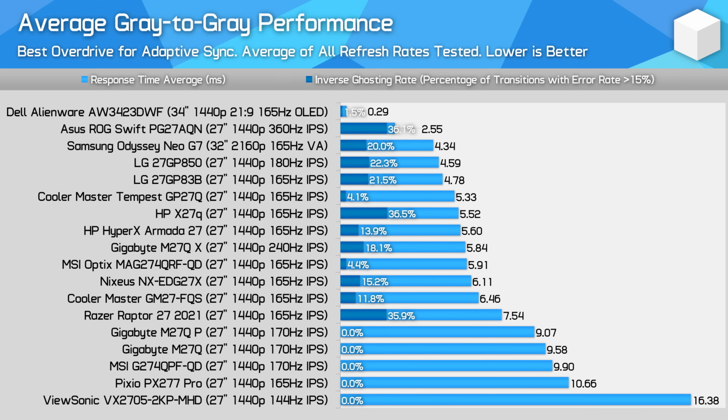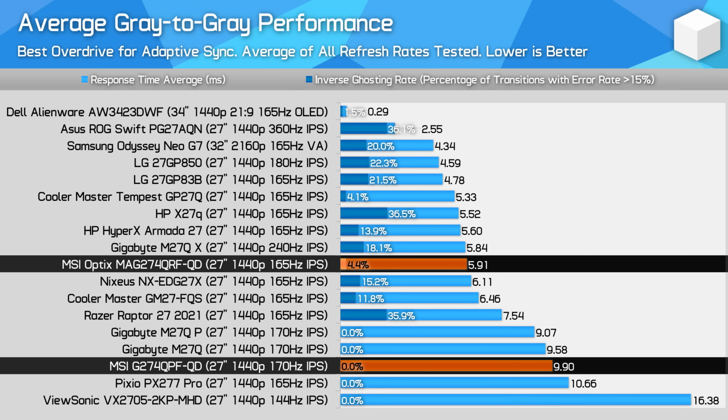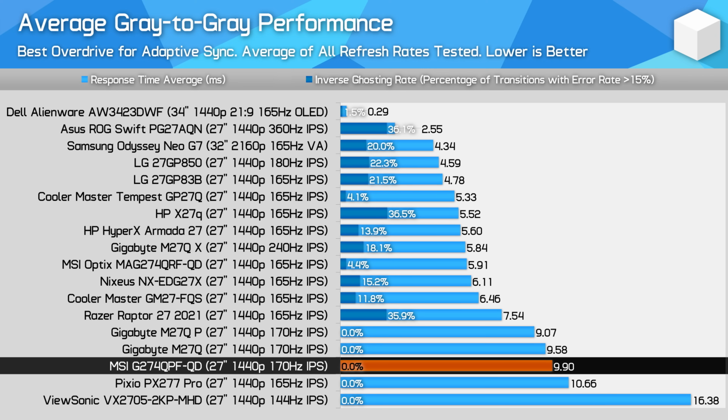Average performance across the entire refresh rate range is where the MSI model is considerably less impressive, as it lacks a single overdrive mode experience. While the normal mode does deliver no overshoot, it's relatively slow by 2023 standards and clearly slower than its excellent predecessor. The alternate option in the fast mode offers a 4.5 millisecond response average, but with an inverse ghosting rate of 48%, which would be clearly the worst overshoot result in this chart.